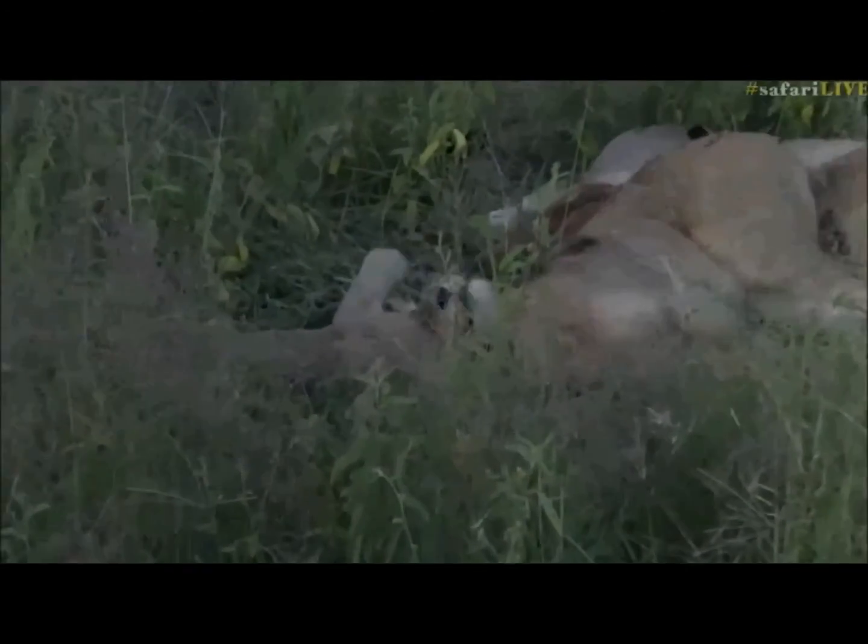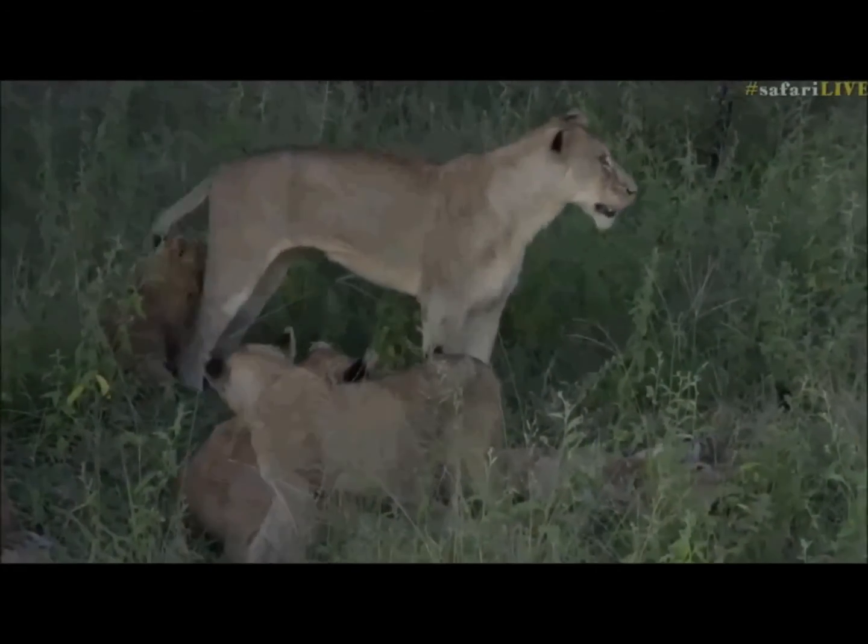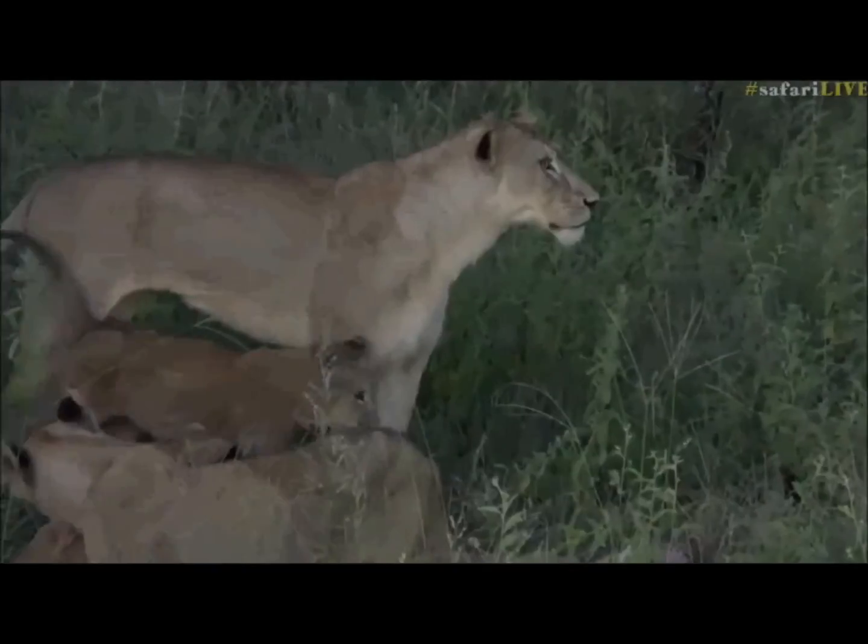But that is one big pile of lions all mashed up together there. Oh, look at that. Isn't that amazing? It's so cool to see these guys together.